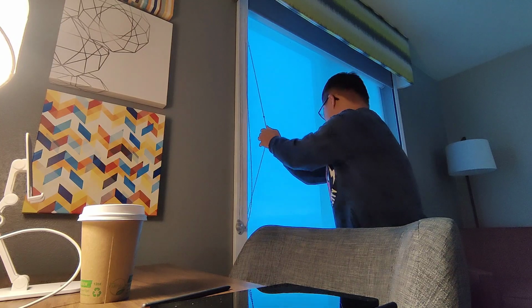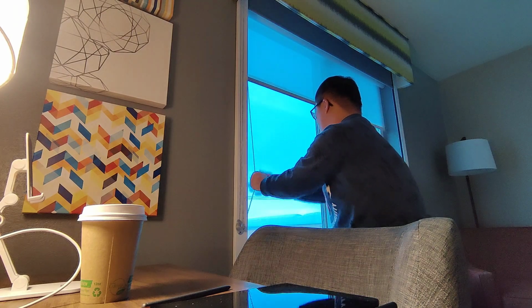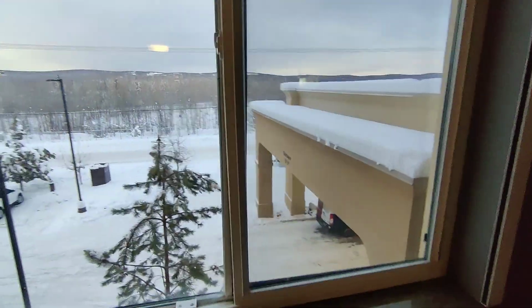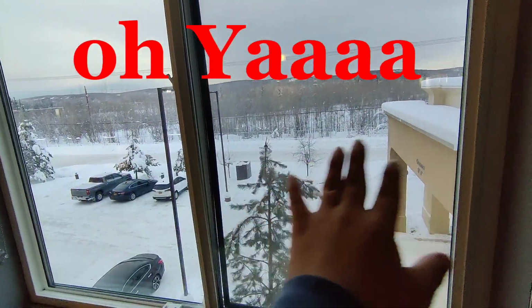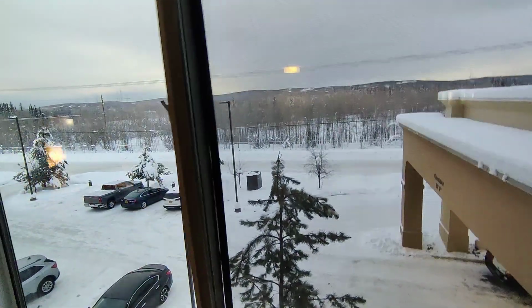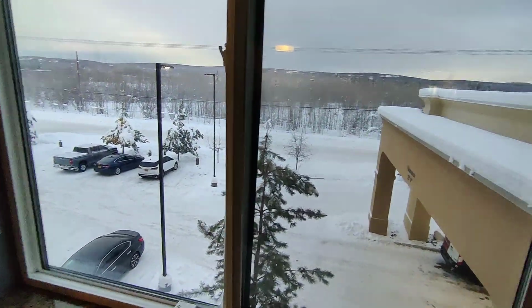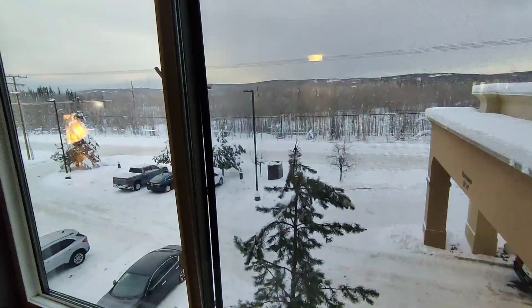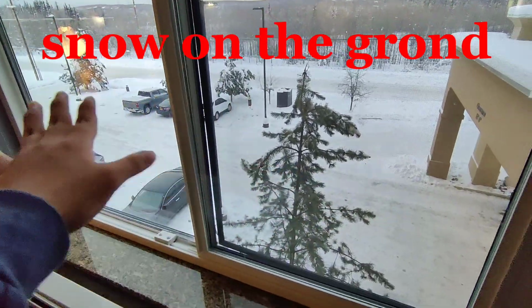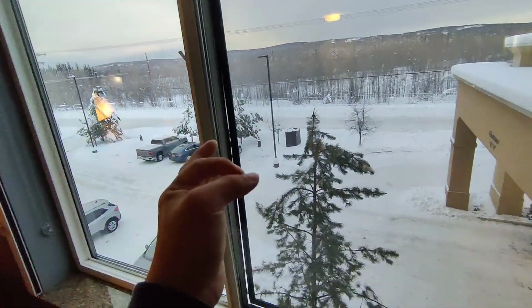Right here. Look at that, you guys. Oh yeah, the awesome Alaska. Look at that, guys. Alaska. Oh ho ho! Look at the snow on the ground. Look at every single detail here. It's so epic, bro. Look at that.